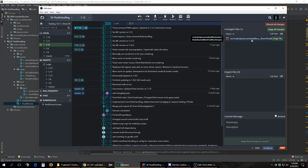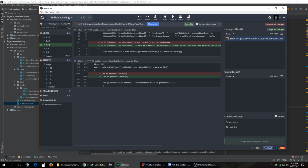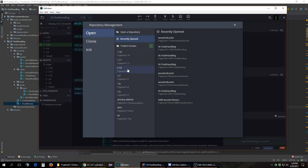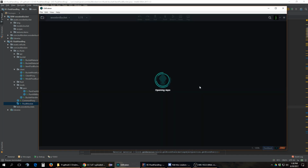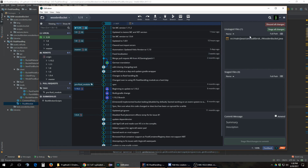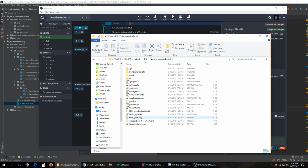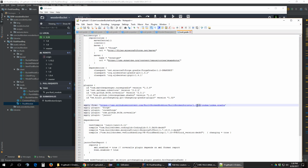So what do we need to stage here? So, fixed NPE with add information for item. Go ahead and push that up. And then, of course, we want to go ahead and push up the fact that we just worked on wooden buckets. And I need to set its version. So we actually want to go pop up to here, go to the build.gradle, and then set its version to 1.12.